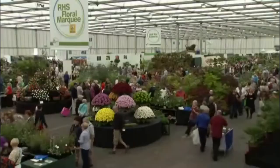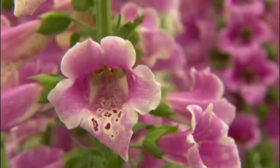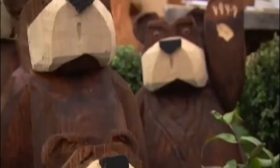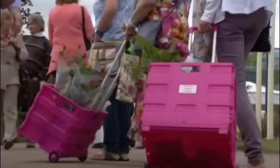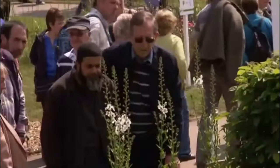There is an awful lot to see here. From a floral marquee that is crammed full of lovely plants to an array of garden gadgets and gizmos that's going to satisfy any gardening whim. But you can't take everything home. You have to choose your favourites. And here are ours at Gardeners World Live this year.